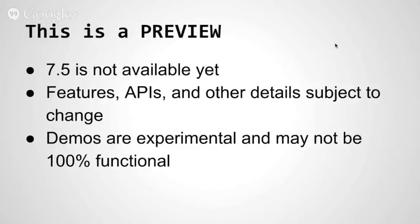A few housekeeping items of my own first. This is based on a preview release. 7.5 is not available yet. I believe it will be released in July, and the cloud offering in August. So features, APIs, and other details are subject to change. And my get out of jail free card on the demos breaking is that this is experimental software, so the demos may not be 100% functional.